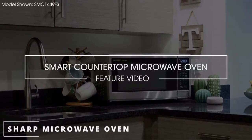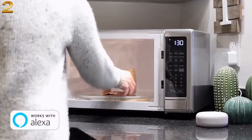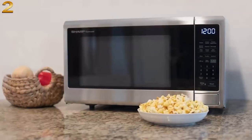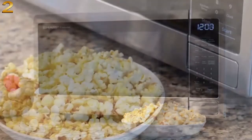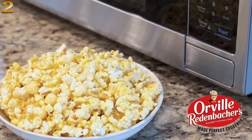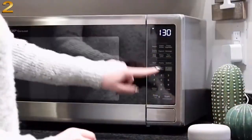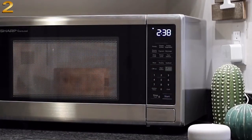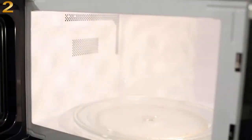Introducing the Sharp 1.4 cubic foot 1,000 watt stainless steel smart carousel countertop microwave oven that works with Alexa for hands-free operation using voice commands. This family-sized microwave oven is precisely tuned and certified by the leader in microwave popcorn, Orville Redenbacher's, to deliver optimal flavor, aroma, and texture. Simply touch the popcorn button to choose the classic size or single-serve mini bag of Orville Redenbacher's microwave popcorn or speak to your Amazon Echo device.